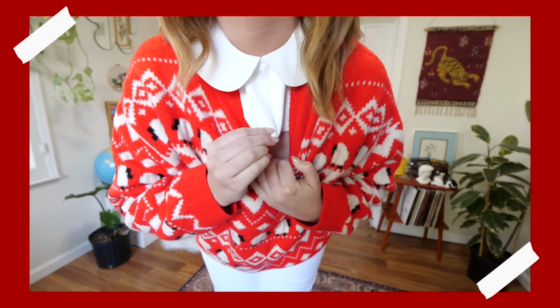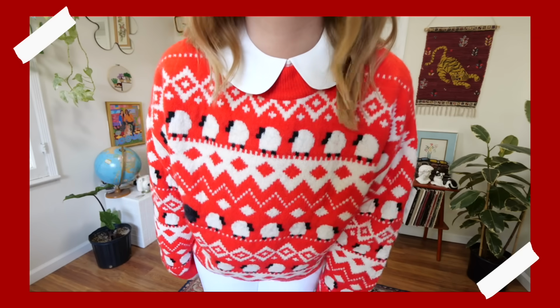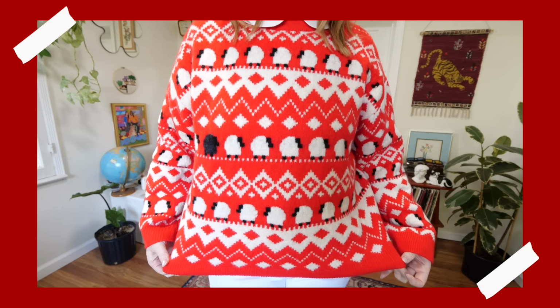She wore this sweater a couple times. One of the times she had a little black ribbon with the Peter Pan collar. This is a dickie that I got on Amazon. But one of the times she didn't, and I don't have anything to attach it to. So whatever, we went with it. So yeah, like I said, this little dickie is from Amazon. The sweater is from H&M, which is pretty amazing because I'm almost positive this was under $40.